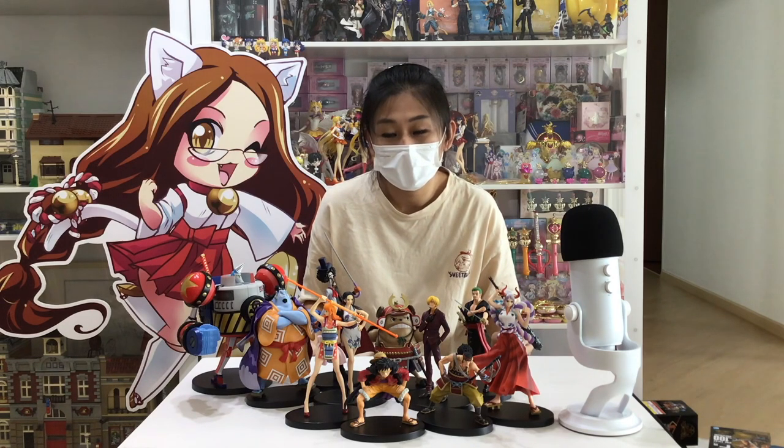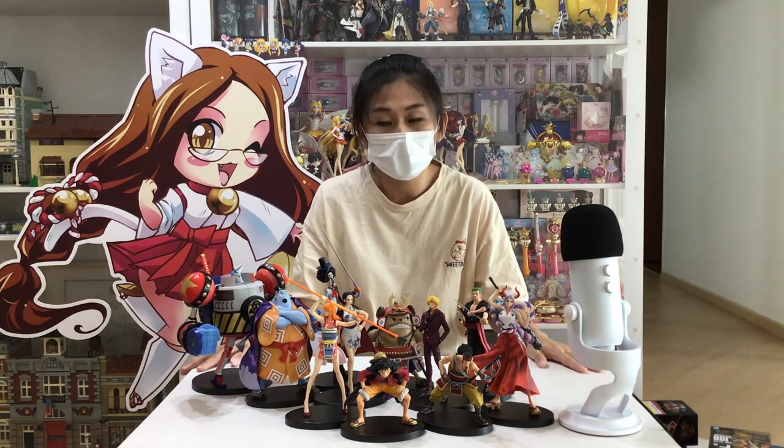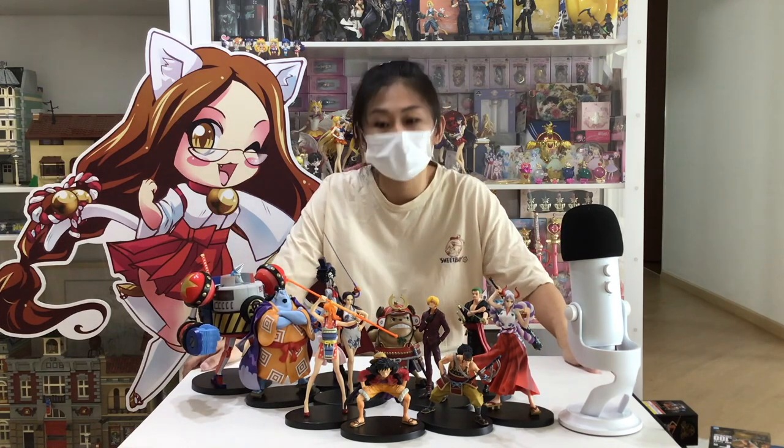So are you guys excited about this Kuji? I am. I've got to wait till they are in Singapore, and I'm pretty sure they are here soon.